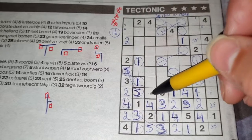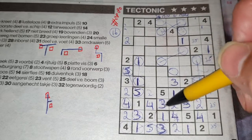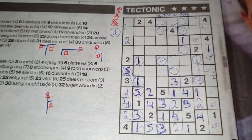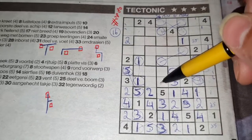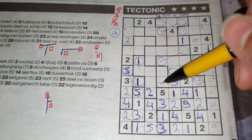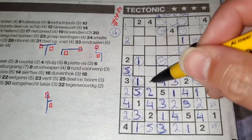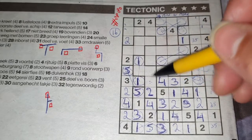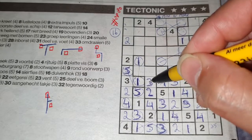Alright, I think this box should be a 2, because it cannot be 1. Should be a 2, cannot be a 3, cannot be 4, cannot be 5, yes, definitely a 2. Alright, I think this box should be a 4, because it cannot be a 1, cannot be a 2, cannot be a 3, should be a 4, cannot be a 5, yes, definitely a 4. Alright, I think this box should be a 3, because it cannot be 1, cannot be a 2, should be a 3, cannot be a 4, cannot be 5, yes, definitely a 3.